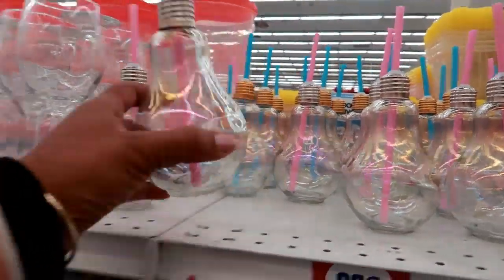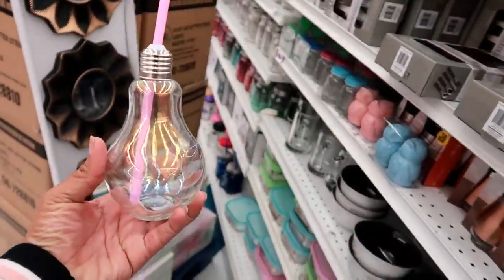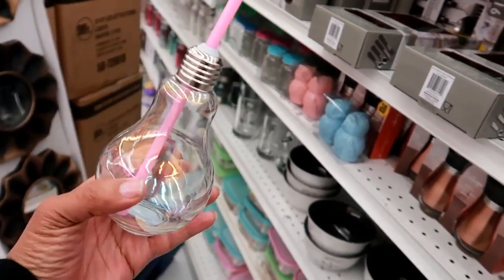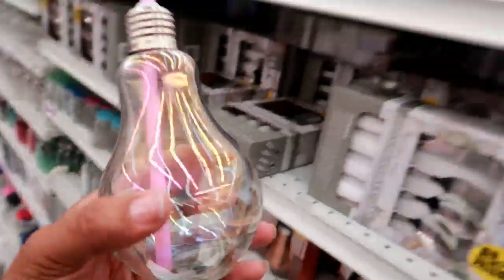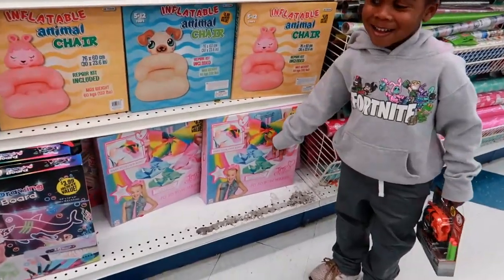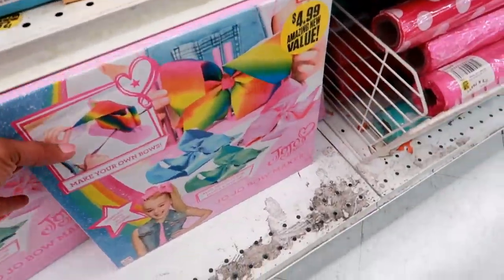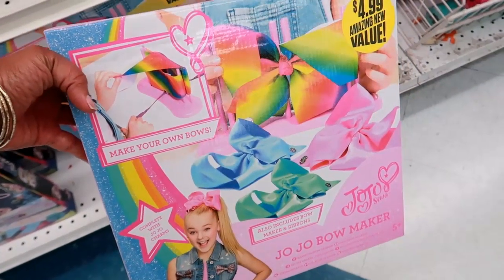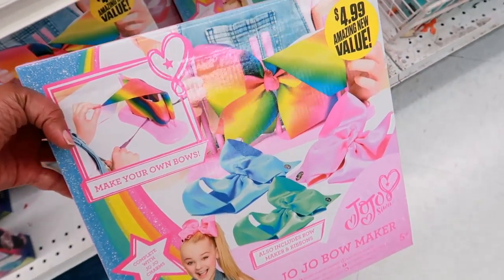Okay, they had these last year, but they didn't have that pearl-like look to them or the finish on them, and they were a little bit bigger. These are different. What is that? Bows. Oh, for the kids to make their own bows. A JoJo bow maker. Okay.